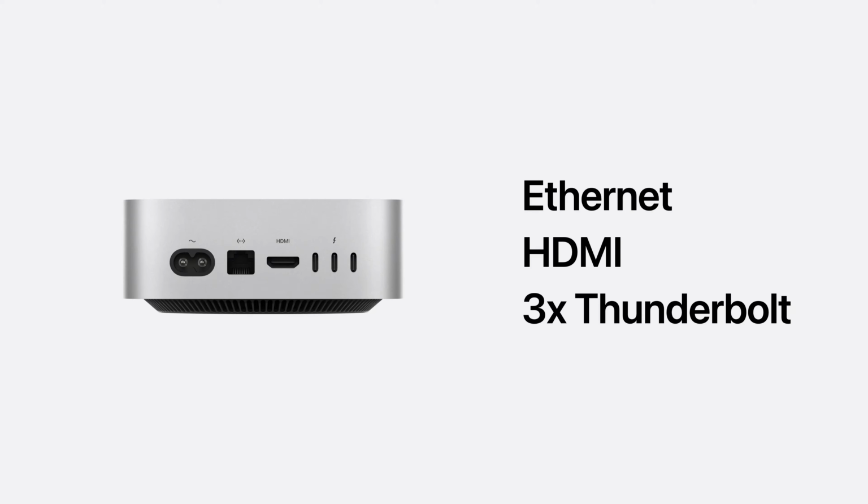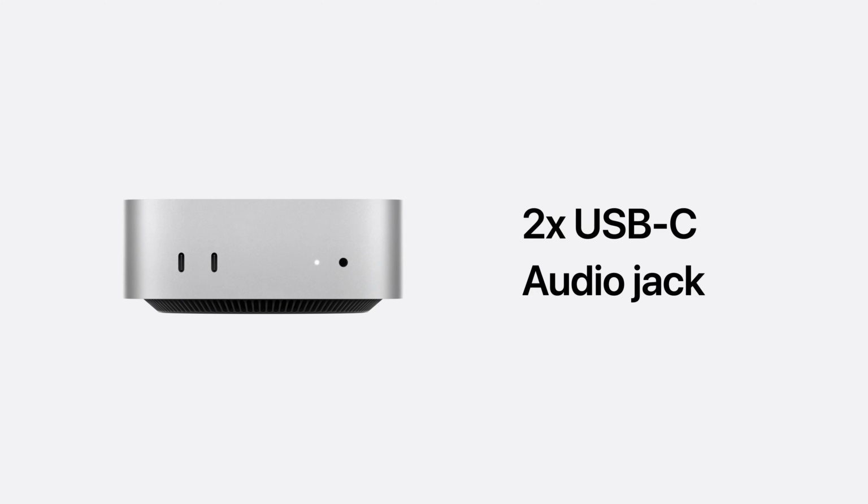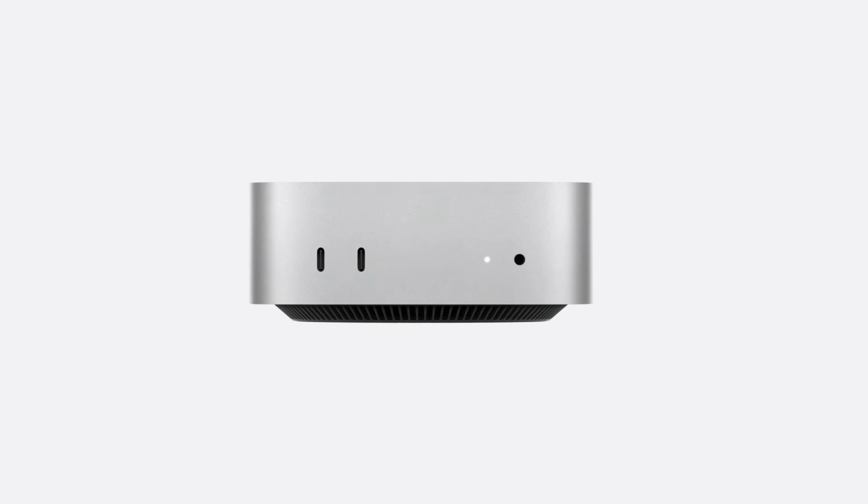It has 3 Thunderbolt 4 ports with 1 HDMI and an Ethernet port at the back, 2 USB Type-C and a headphone jack at the front. These ports at the front are going to be super convenient for your everyday accessories.